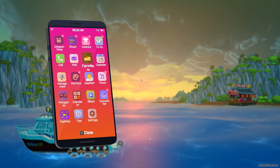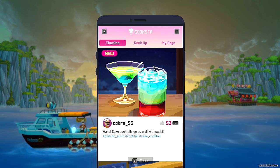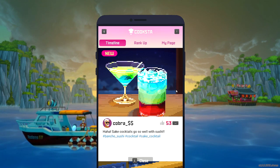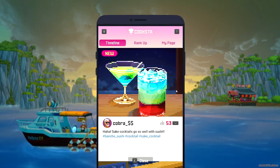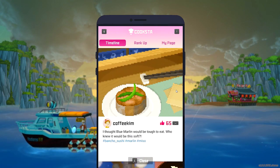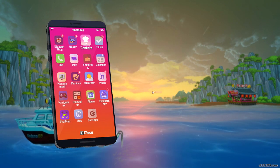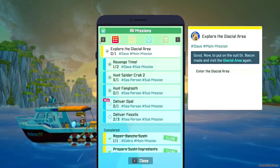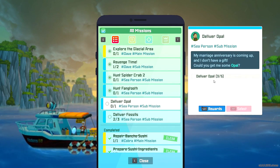Okay, that's great. Let's look at Cooksta. We are addicted to social media. Whoa, that's a nice looking drink. That's not the drink we made, though, but whatever. Cobra says, haha, sake cocktails go so well with sushi. Okay, that's all there is there. Kind of quiet in social media land. New, deliver opal. Okay, yeah, whatever.